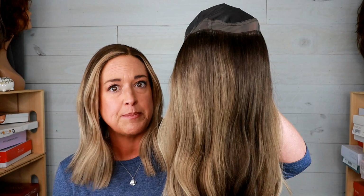I don't like the extra bulk. I don't like pressing all that hair into my head. Hat wigs have just become a real staple. But I have struggled sometimes with the caps of hat wigs not always having features that I would love.